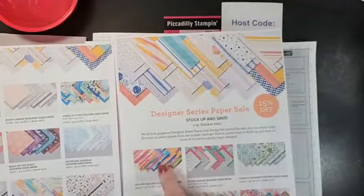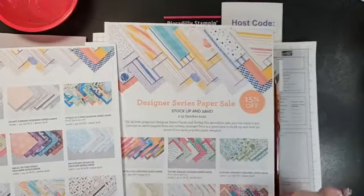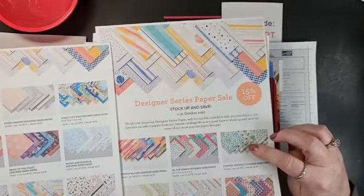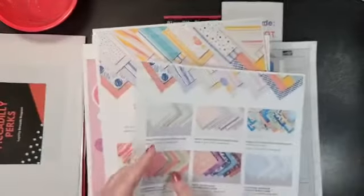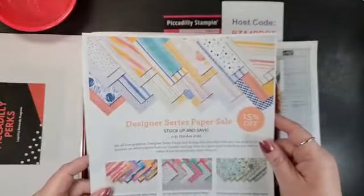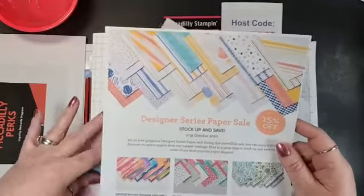And like this Artistry Blooms is one of my favorites. I'm debating. And this Plaid Tidings, I really like. And the Forever Greenery. And the Heartwarming Hugs, that one's awesome too. So there's some really good papers on here. If you want to stock up on your Designer Series paper, this is a great time to do so.